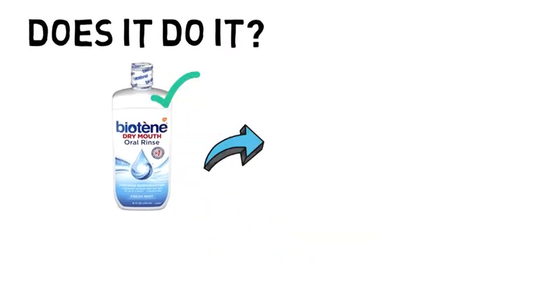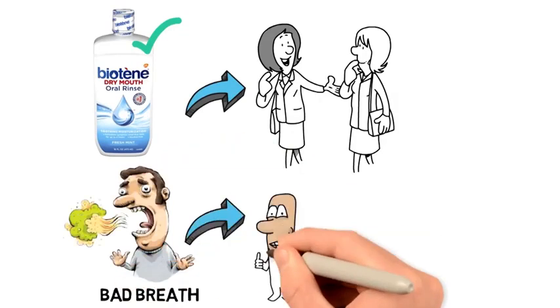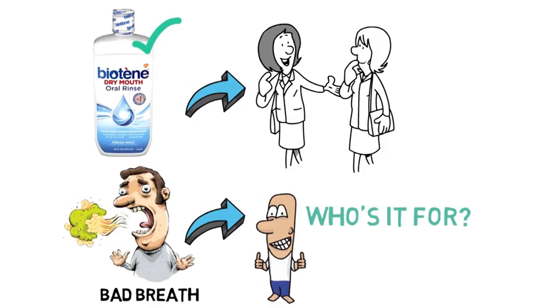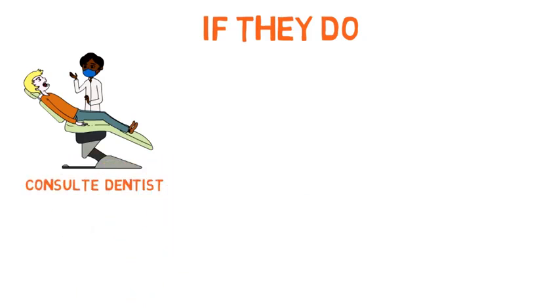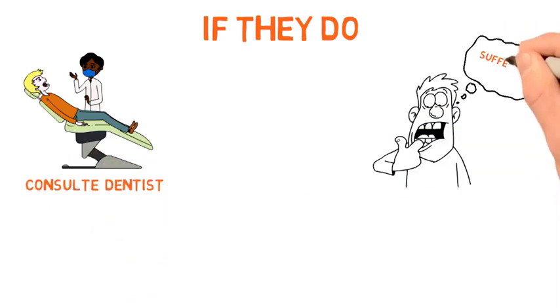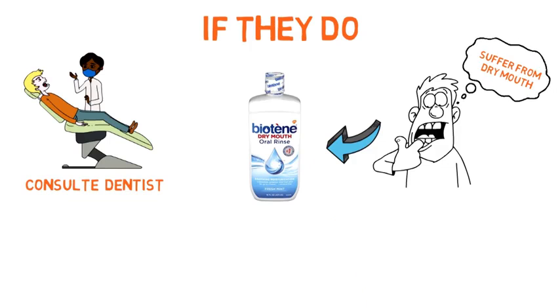Is it good at anything else? It's not so bad at relieving bad breath either. We like that. Who's it for? This isn't exclusively for adults, though most children aren't likely to need such a formula. If they do, we recommend consulting your dentist before use. If you regularly suffer from dry mouth, get yourself a bottle. Users undergoing chemotherapy recommended it as part of their regular dental care.